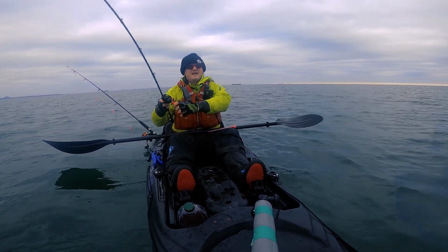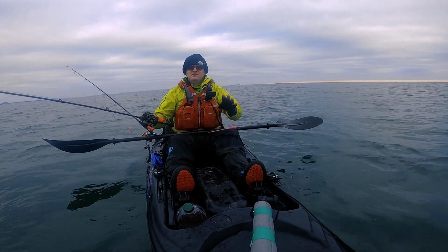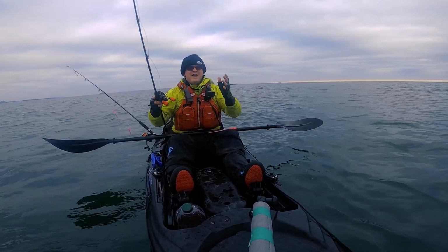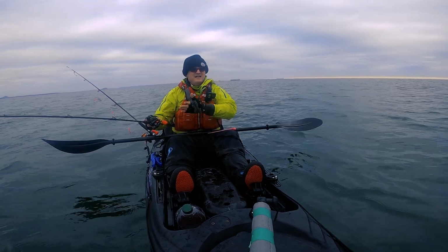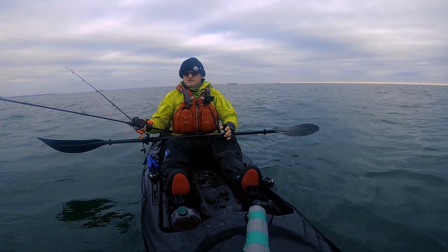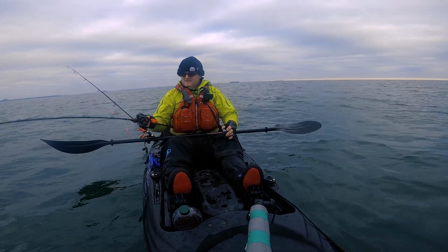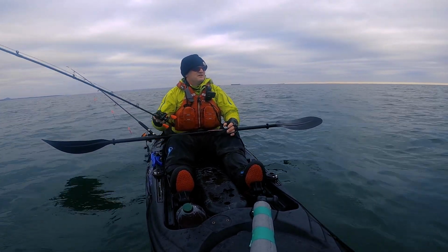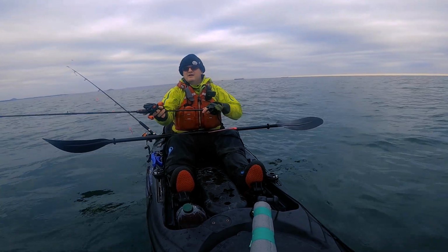I don't feel I've got the same feel of this lure as I did with the low-key, but again, I'm fishing diagonally. I'm not fishing up and down at the moment, just because of the nature of the current and the swell and the drift. So I will need to move a little bit.